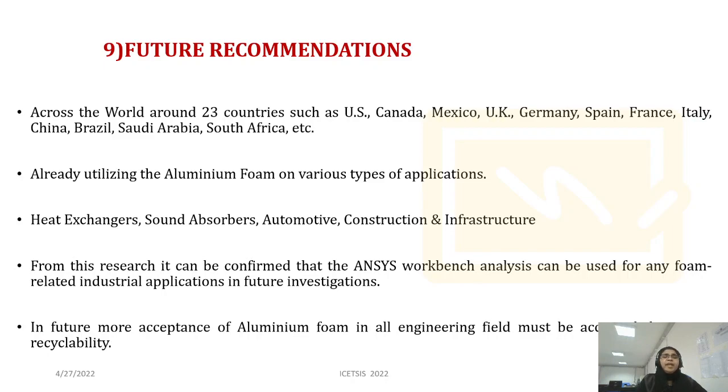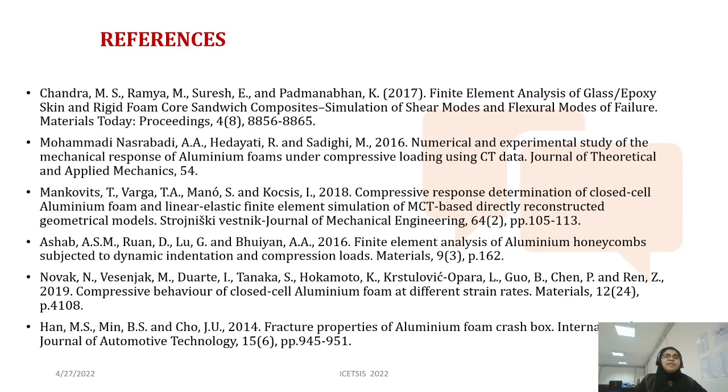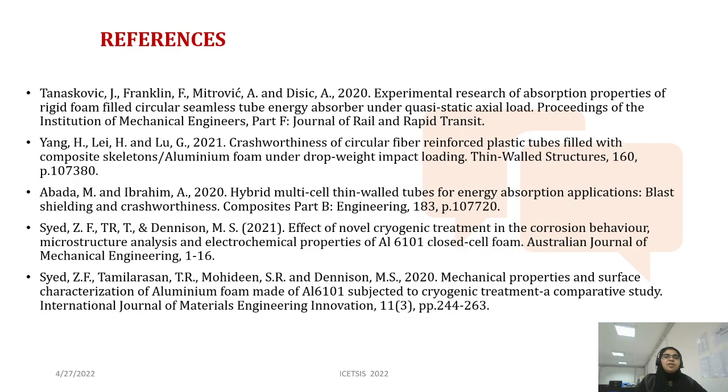In future, aluminium foam must gain more acceptance in all engineering fields due to its recyclability. It is a wonderful property. And there are some appendices and references based on the research work.